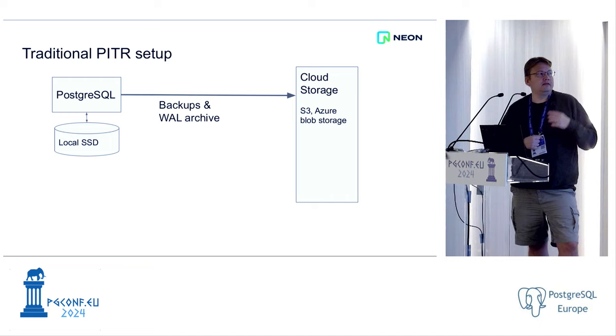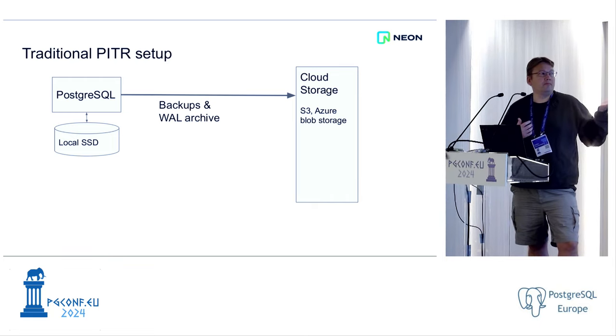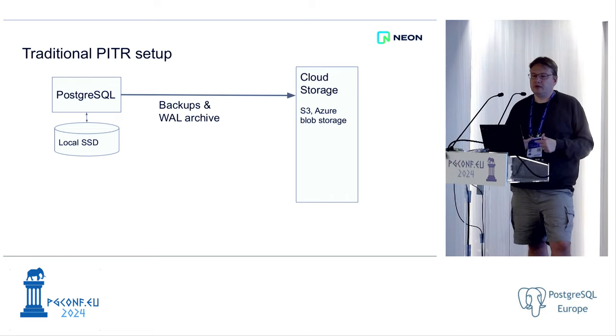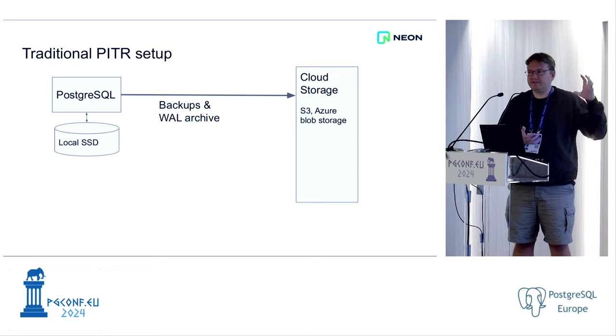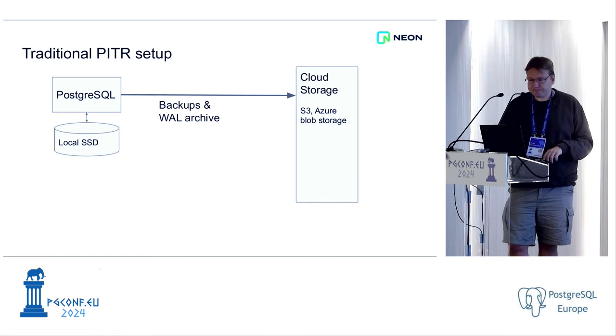And then you have some kind of a backup solution, pgBackRest or something, to take backups, probably daily backups, weekly backups, whatnot, and you upload them to cloud storage and you do WAL archiving to make sure that you can do recovery to any point in time within the day. This is the kind of typical setup. I mean, there are a lot of variants. Maybe you also have high availability, so you also have a replica running that is streaming the WAL as well, and so forth. But this is the basic setup that a PostgreSQL deployment looks like these days.